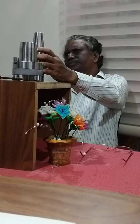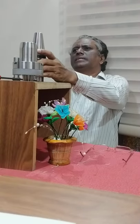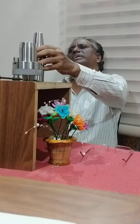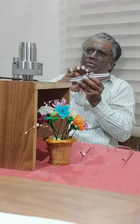When these tool holders carry out operations, you get a very good finish, because it is self-centralized, and inside there is our own wonder gel, which is the power transmission medium.